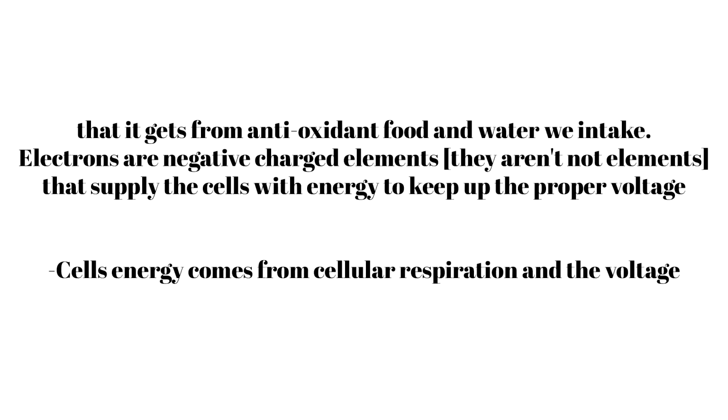Moving on, that it gets from antioxidant food and water we intake, which I'll touch on later. Electrons are negatively charged elements. They aren't elements. Electrons are part of an atom. And I believe instead of elements he meant ions, which still isn't necessarily true, but barring that, that supply the cells with energy to keep up proper voltage. Cells' energy doesn't actually come from any sort of voltage or anything like that. It comes from a process called cellular respiration. I'll make a link to that down below, just an article on it, so you guys can read up on cellular respiration and how that works.